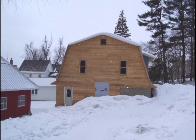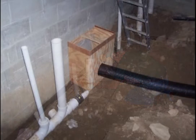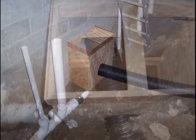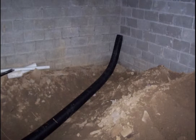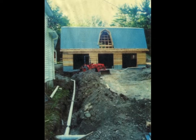There we are from the end view. So after a long winter, we got started on the inside. There's the plumbing for the bathroom I wanted in that first bay of my garage. That's the pipe that will take the hot water from my boiler that I'm going to install here, and I'll run it through this ditch here to my house.